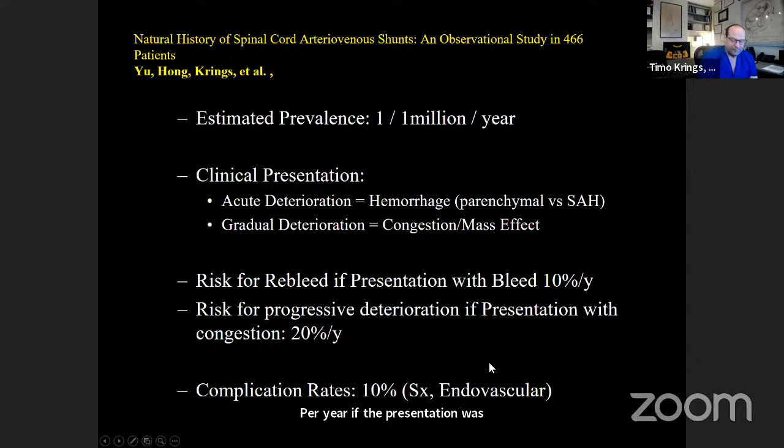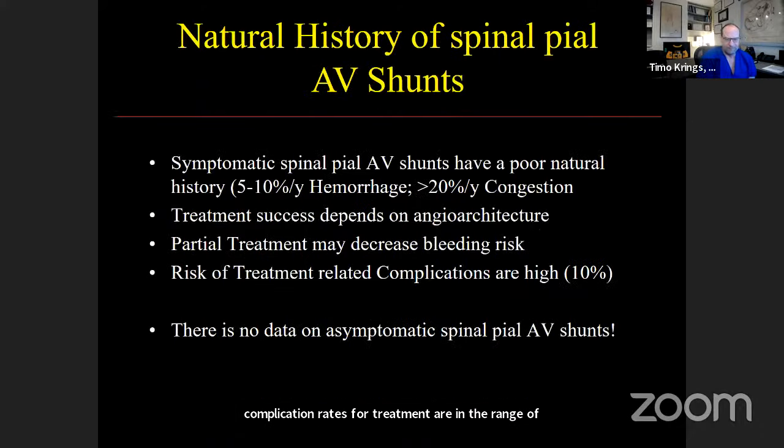But the sad finding was that if you had a congestive, i.e. gradual deterioration, then patients were likely, at a rate of 20% per year, to progressively deteriorate. We also found in this very large series that complication rates for treatment are in the range of 10%. And this is really with experienced hands.